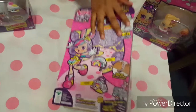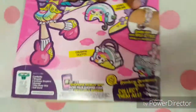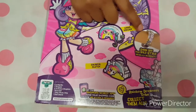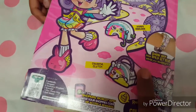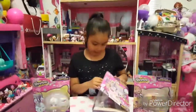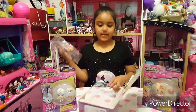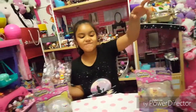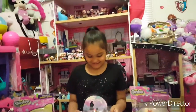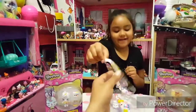Yeah, a bracelet, because on the back of the box, right here, it shows somebody with that same exact thing. It says, "Show off your wild style, wear your bracelet." Oh, it actually is a bracelet. Now, I'm just taking this plastic out of our cute little doll. Wait, don't throw out the box. Your bracelet is still attached. She loves throwing the boxes. Is this a bracelet? Yeah.